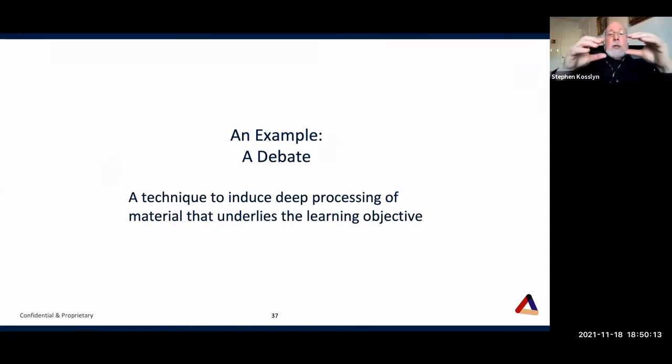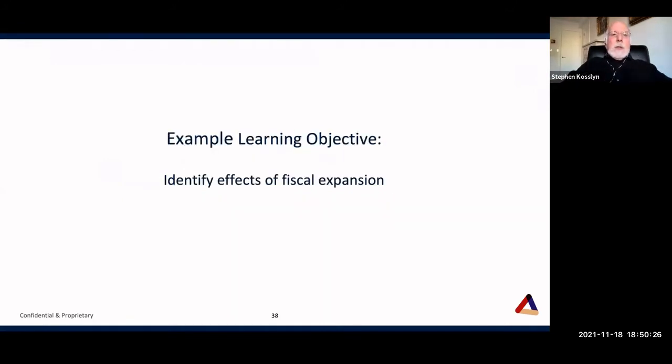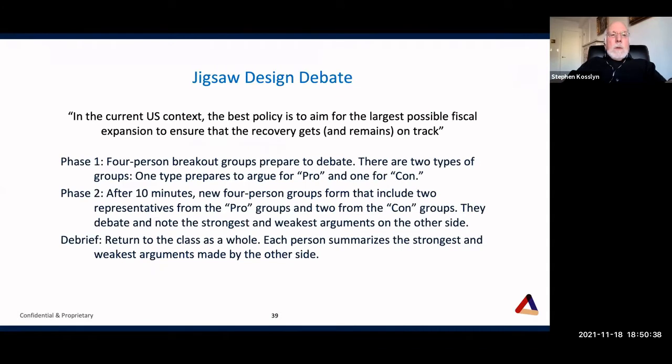So a learning objective is what you as a faculty person or course designer would set up that you want the students to achieve. The learning outcome is what they actually did achieve. In the ideal world, they're the same. So this was for an actual course in economics where they wanted students to be able to identify effects of fiscal expansion. So what we did is had them do a debate. They debated, in the current US context, that the best policy is to aim for the largest possible fiscal expansion to ensure that the recovery gets and remains on track. That's their learning objective. So what we did is 3 phases.